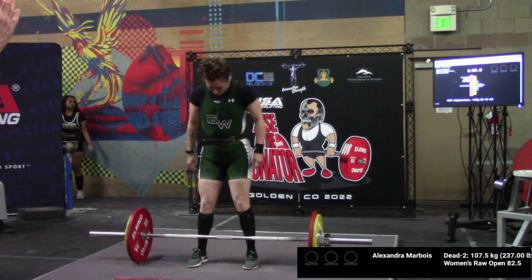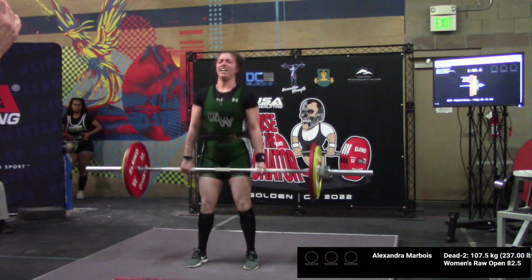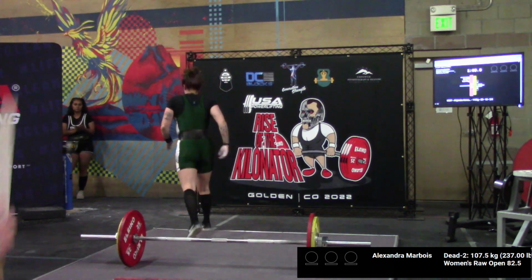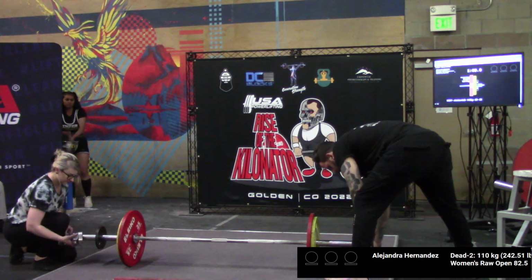And Alexandra has a wider conventional stance. And she got that up easily. Up next is Alejandra.